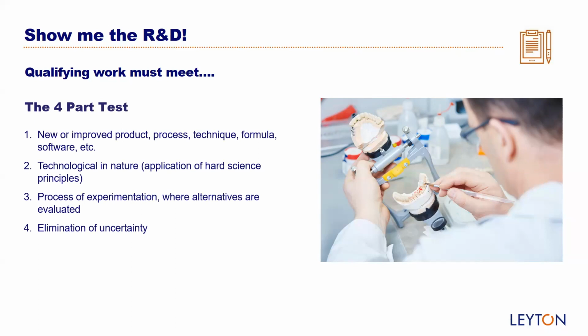Thanks. So now we're going to jump into the technical portion of this R&D benefit. When we look at a dental practice or a dental lab to see if the R&D benefit can apply, there are 4 criteria which we look at, which have been set forth by the federal government. The first criteria we're looking for is a new or improved business component.